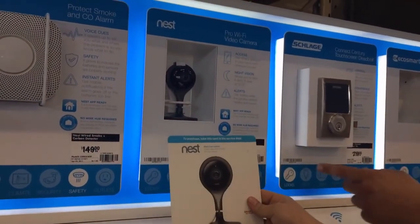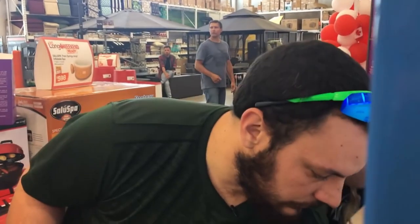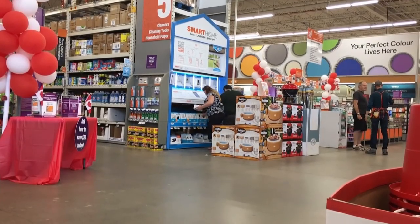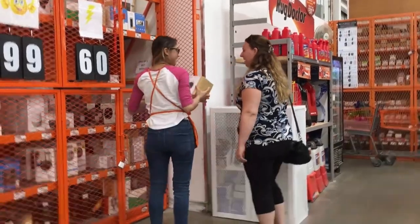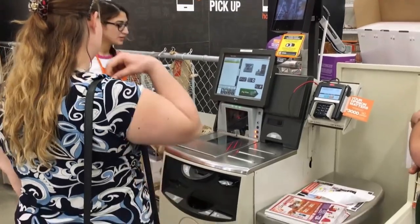Joanna Kenwood and Peter Urema think smart devices are both cool and convenient. I love it. I think it just makes life so much easier. But they're looking for security too. And that's why I kind of like having the different security cameras, so you know what's going on.